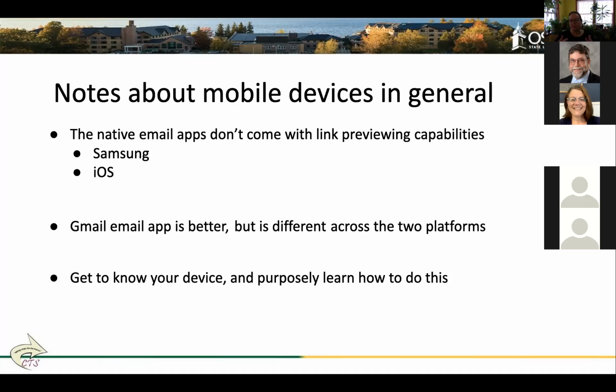Get to know your device and how to do these things on your device. Google is a great resource. I know a lot of people don't like to participate in Google, but there are other search engines available out there to look for information. But the underlying lesson is: learn it, and learn how to do these things in your device, because they are important.